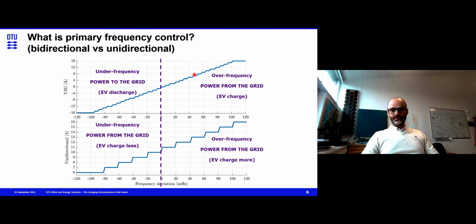And then you would just modulate the consumption or the production of the vehicle according to, for example, a proportional, so a droop characteristic. But you can also provide frequency control if you have just a standard unidirectional charger. In that case, you can start the charging process with an average current value, for instance 11 ampere, when the frequency deviation is at 0 millihertz, and then you modulate down the consumption if you want to provide under frequency support, or you modulate up the consumption if you want to provide over frequency support.